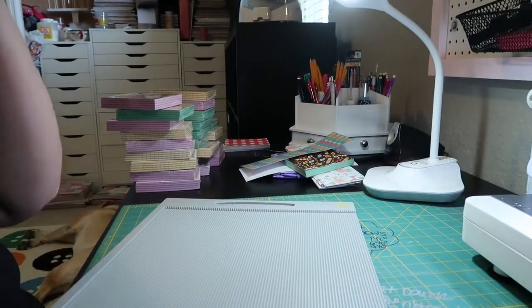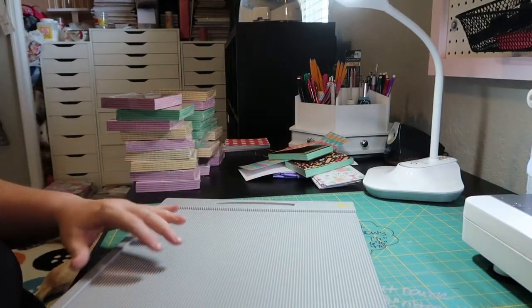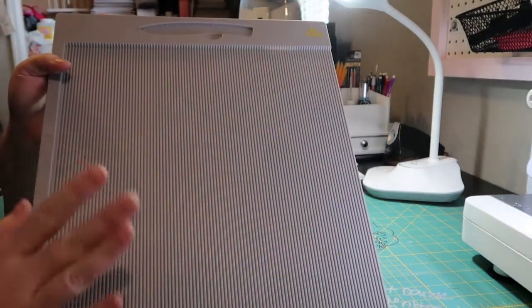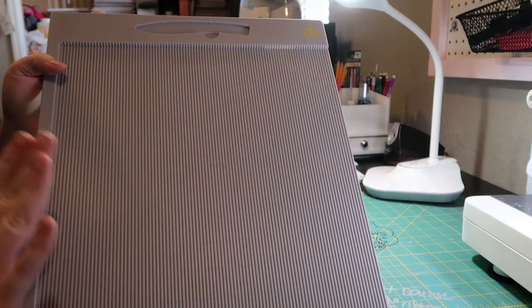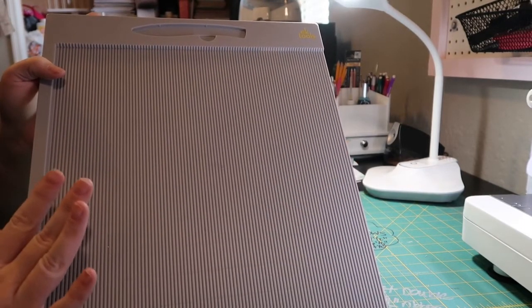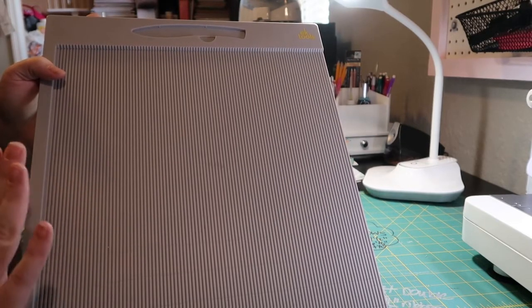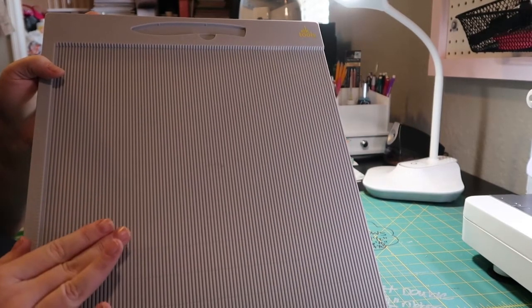All right, guys, here we go. So there's a few things you're going to need today to make this project. You need a scoreboard. If you don't have a scoreboard, truly do not worry about it. This just makes it 1,000 times easier. It really does. You can measure it out and score it on your own, or you can just fold it as we're doing it and go from there.